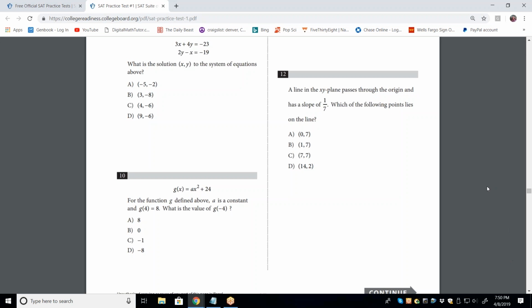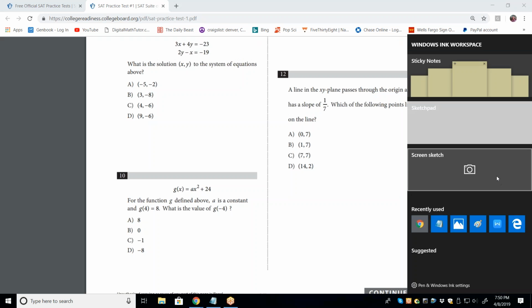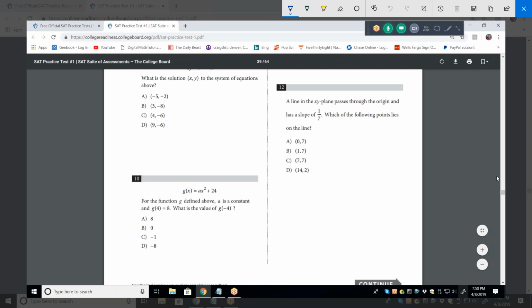Okay. So here's kind of, I don't know if you call this geometry or algebra. I suppose it's still algebra. Actually it's not. It's geometry of the XY plane. You're going to get a number of questions regarding geometry of the XY plane. A line, that means a straight line, passes through the origin, means it goes through there, and it has a slope of 1/7. Is that a flat slope or a steep slope?